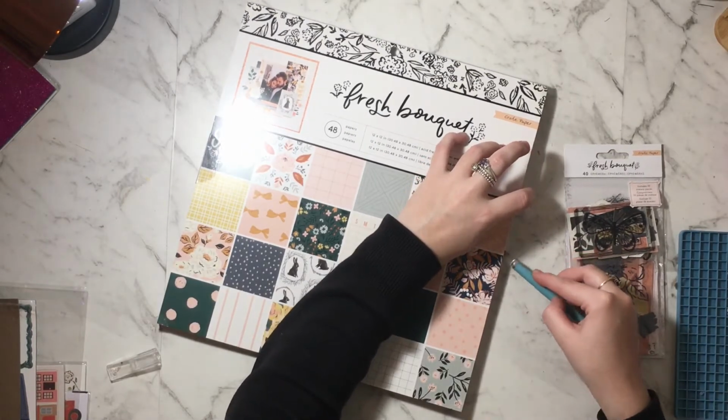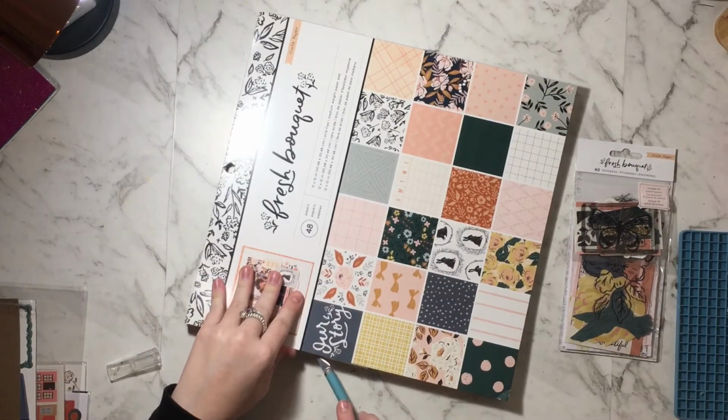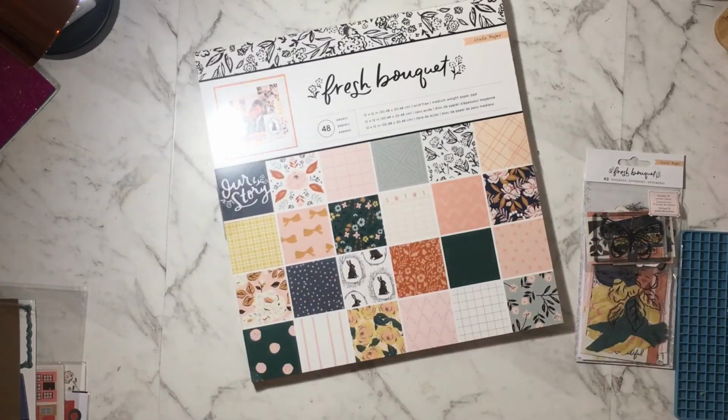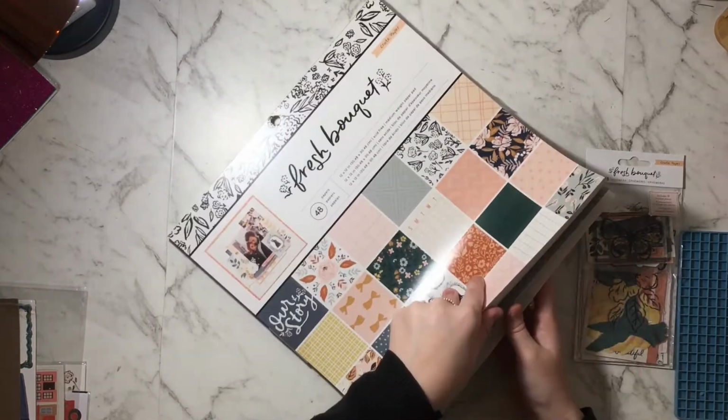So another thing that I love about this collection that I didn't actually notice until I got it is that all of the papers, you actually get 2 of them, which I know they used to do a while ago, but I haven't seen it in collections in a long time. So this one, you actually get 2 of each sheet of paper. And I love every single sheet. I didn't see one where I was like, I don't love it.